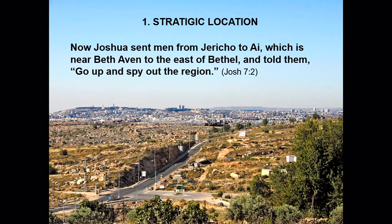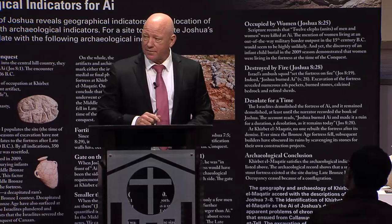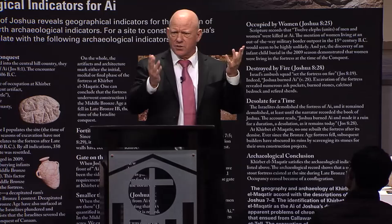In fact, it's the northern border fortress for the city-state of Jerusalem. And you can see Jerusalem in this picture. Here are the towers on the Mount of Olives. So from our site, it's 10 miles away. You've got line of sight with Jerusalem, and they use smoke signals to communicate back and forth.